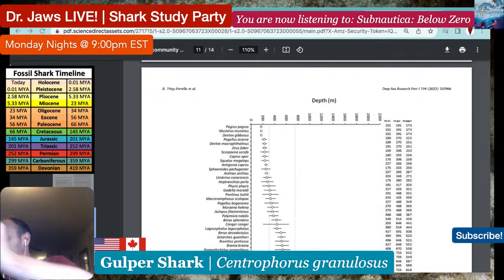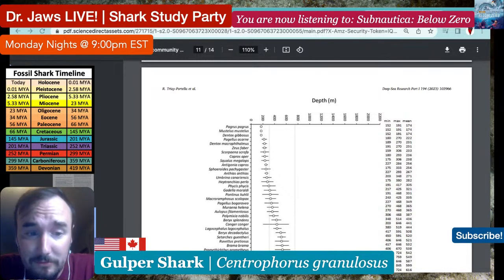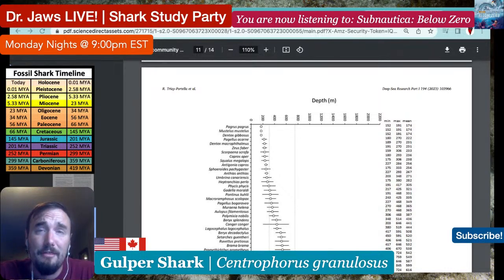Good pick. What's really cool is looking back on this year, 2023, we are rocking the lamniforms as far as biodiversity goes. With the Mako, I think we'll probably hit every genus, and the last one's the Megamouth. So we've got to do the Megamouth later in the year.